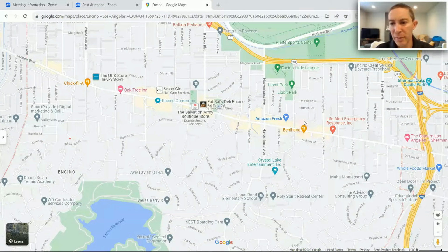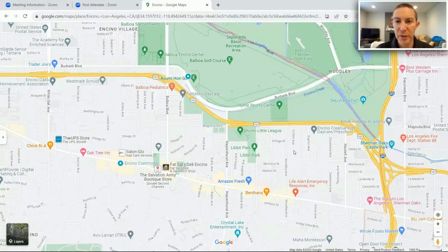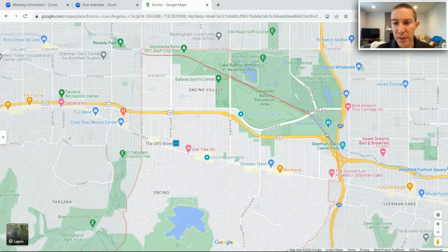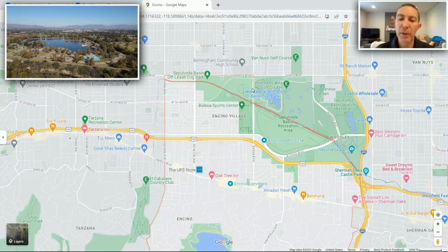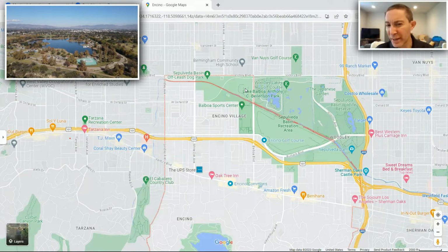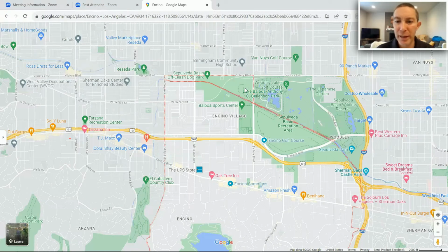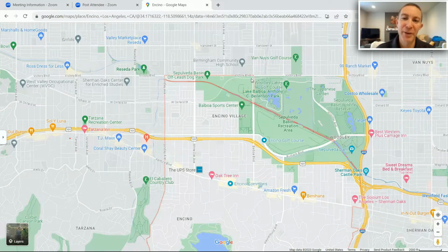So let's talk a little bit outside of the Ventura Boulevard section. What else is there in Encino as far as entertainment goes? And that brings us to this big green area right here, which is the Lake Balboa Park. Now, this is technically partially in Encino and then partially in Lake Balboa and partially in Van Nuys. But if you're in Encino, this is your place to go for outdoor recreation outside of hiking.